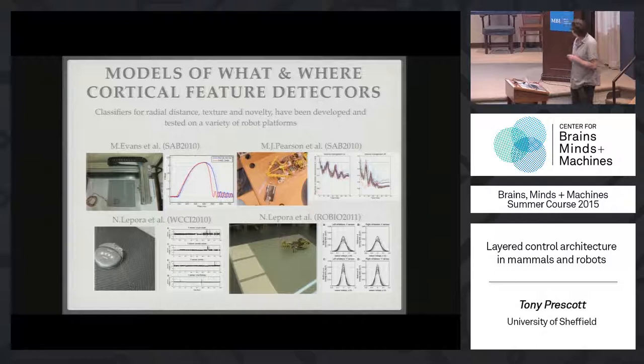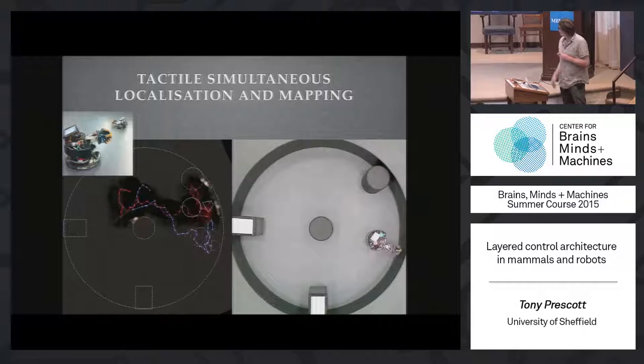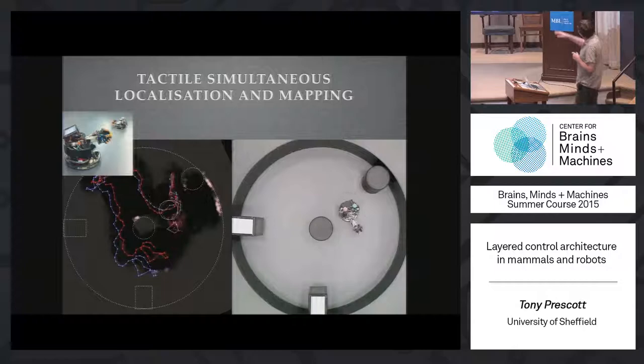So we've been working on the cortex. We have a number of models of that, which I'd like to show you. But I wanted to just finish, just to make contact with John's talk, is that in our robots we've been doing tactile simultaneous localization and mapping. So this is our whiskered robot.